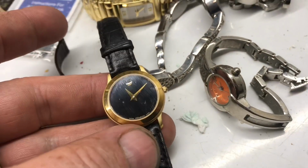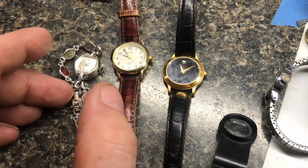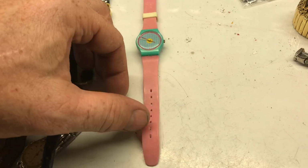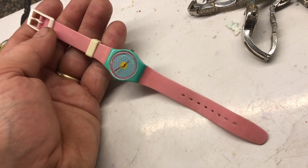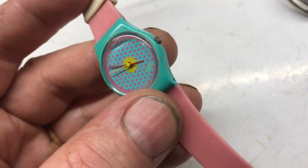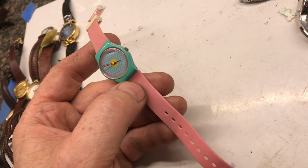At a quick glance, you don't see a name on it. Just looks like another junk watch. So far for the $25, we're doing pretty well. This pink one looks pretty cheap, but actually it's a Swatch watch from '82. Here on the end, you can see Swatch. It's easy to dismiss something like this. It's all plastic, even this little clasp up here. It's actually in pretty good shape. No scratches or dings all over it. I'd say $50 minimum, but these things can go for a few $100.